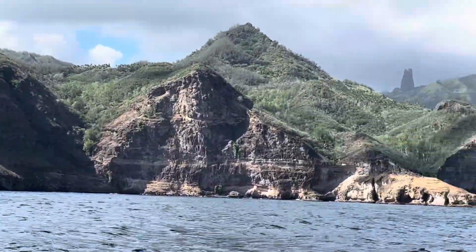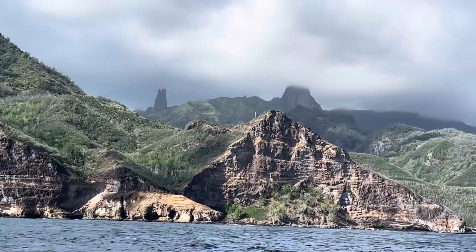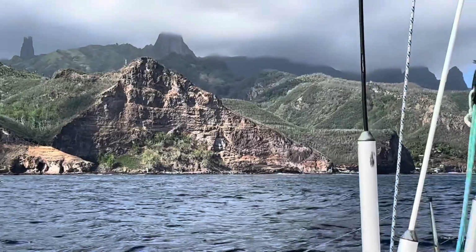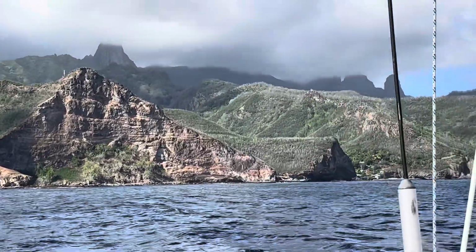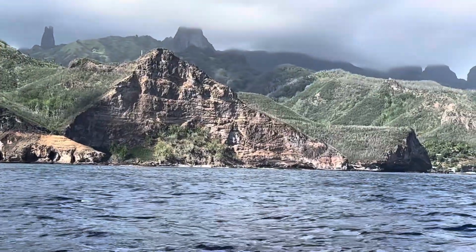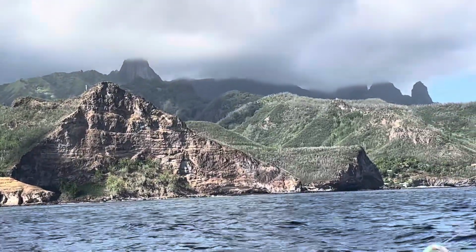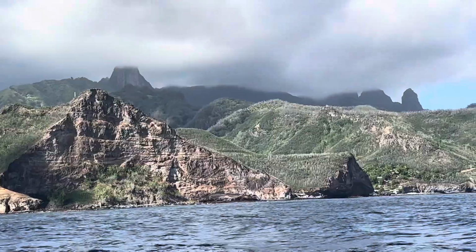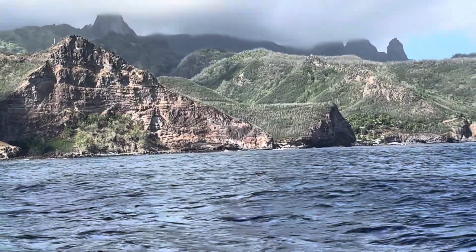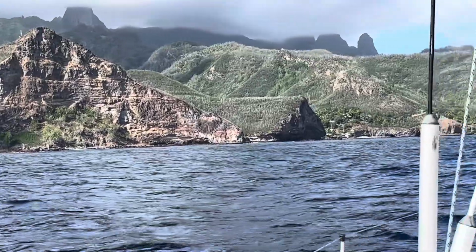So as we made our way down the west coast, which was mainly deserted, every now and then there'd be a little cluster of houses, of buildings, and presumably they'd be fishing out of here from a rather protected bay. So looks very nice, very quiet, and looks as though they wouldn't have too much problem with the wind here either.